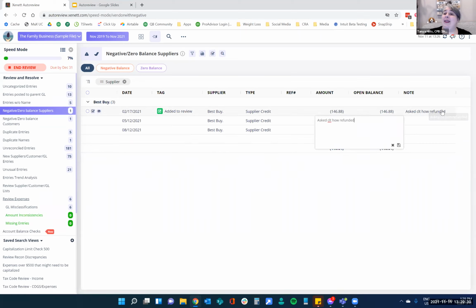You can put a note in here. So in this case, ask the client how it was refunded. So we know Best Buy, is Best Buy really going to give you supplier credit? Probably not. They may put it on a charge card so that you can come back and buy it later, in which case you can just create an account for that and have things pay from there, or you can just refund it to a cash on hand, and then the cash on hand can be treated that way. So we know when looking at this that Best Buy should not have a negative or supplier credit on there. So that's the purpose of these ones.